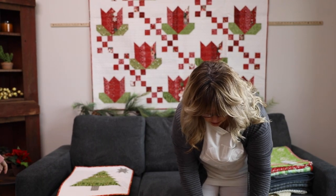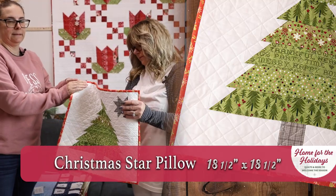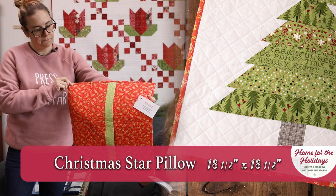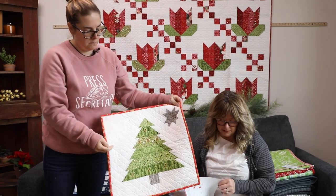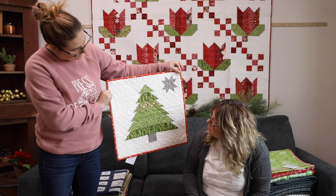Christmas Star Pillow is up. This is cute. Yep. So again, show the back of that. I love making trees like this. They go together super fast. And that one has one little lone star, the Bethlehem star up there for Christmas.